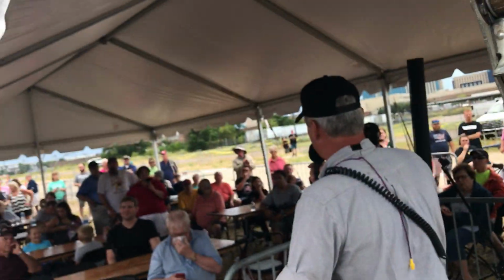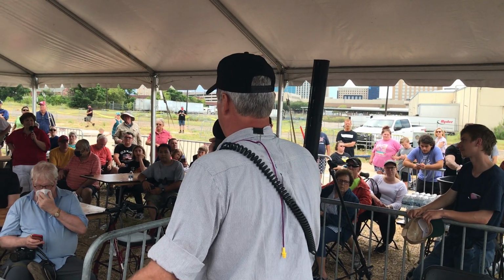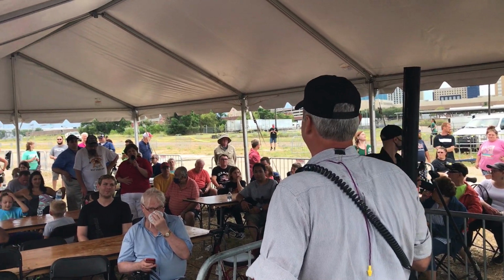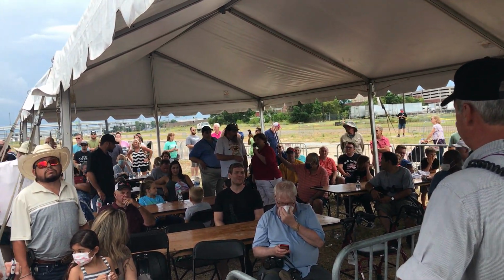Making sure that we have all the resources we need to get this great locomotive on the road and bring it here to Fort Worth. Tell you what, we'll work on Austin. We'll get them up here by the end of the tour. Here's our first question. Give us your name, where you're from, and what is the question?